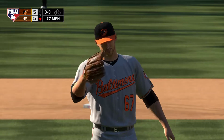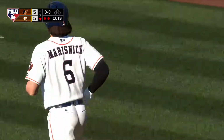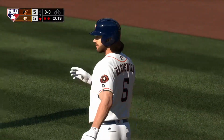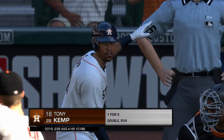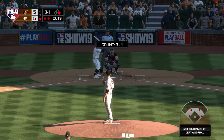Now the potential go-ahead run is on base here. Man, you hate to give up a 2-out walk to anybody, but especially to a speed demon like him. Good chance he's running here, and good luck trying to stop him. Stepping in now, the speedy Tony Kemp. He was punched out looking at strike 3 last time through.